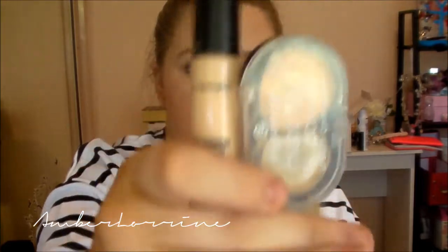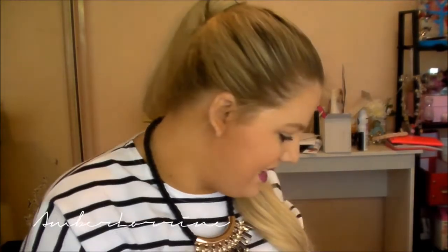You probably see this in my tutorials. I do put this on after I do my primer and before I do my foundation. It just gives a nice layer over my breakout and gets rid of the redness, and I use this one for under my eyes. I will definitely be repurchasing both. I definitely love both and could not do my everyday makeup without them.